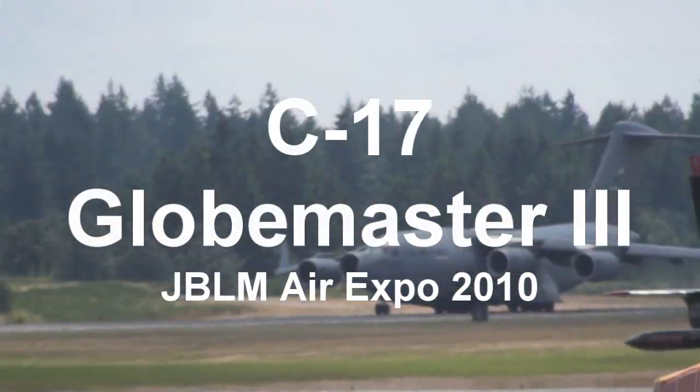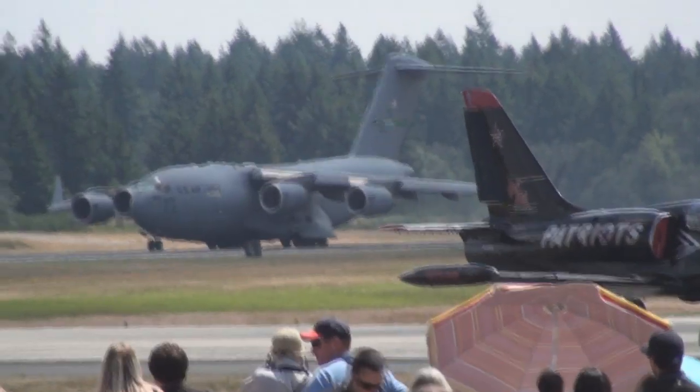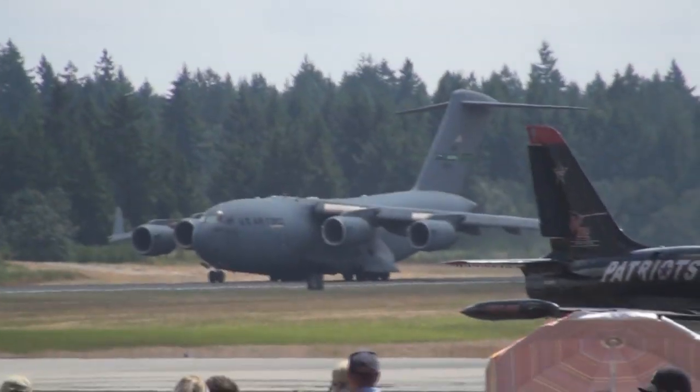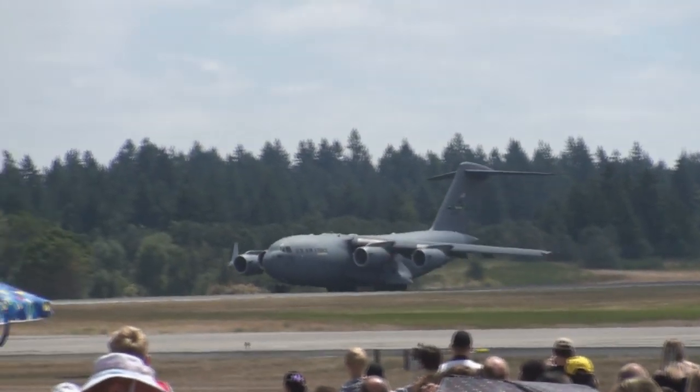Spool up. Watch for the brakes to be released. Power coming up. Then I want you to watch how fast he gets off the ground. Full power, brake release. We're on the roll in the C-17 Globemaster 3.